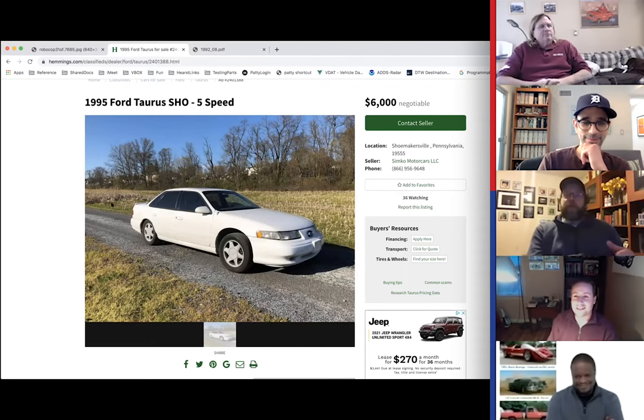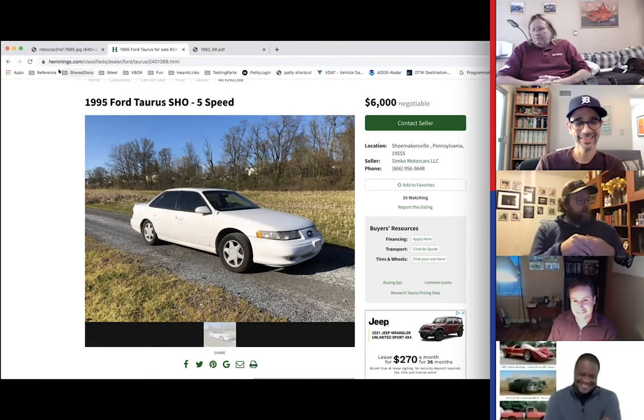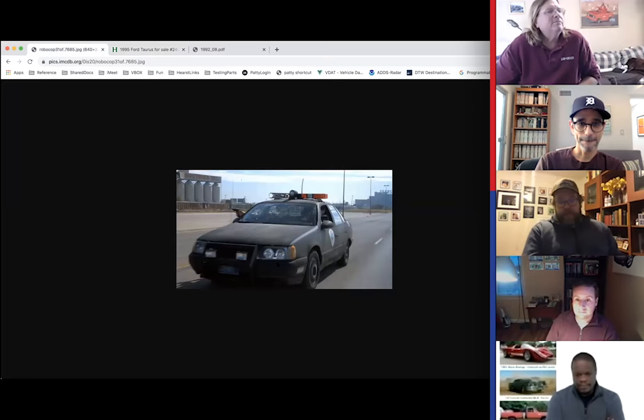But RoboCop, if I remember correctly, they shot that whole movie before the Taurus had even been shown. And 86 was when it first came out, right? What year was the movie? Movie was 86. Yeah, but I think they shot the movie the previous year. You can see they put funky headlights in it and a bunch of other things, but these were all the futuristic cops. It's a futuristic car, especially in the mid 80s. Yeah. Cause when that came out, wasn't it like a huge deal?